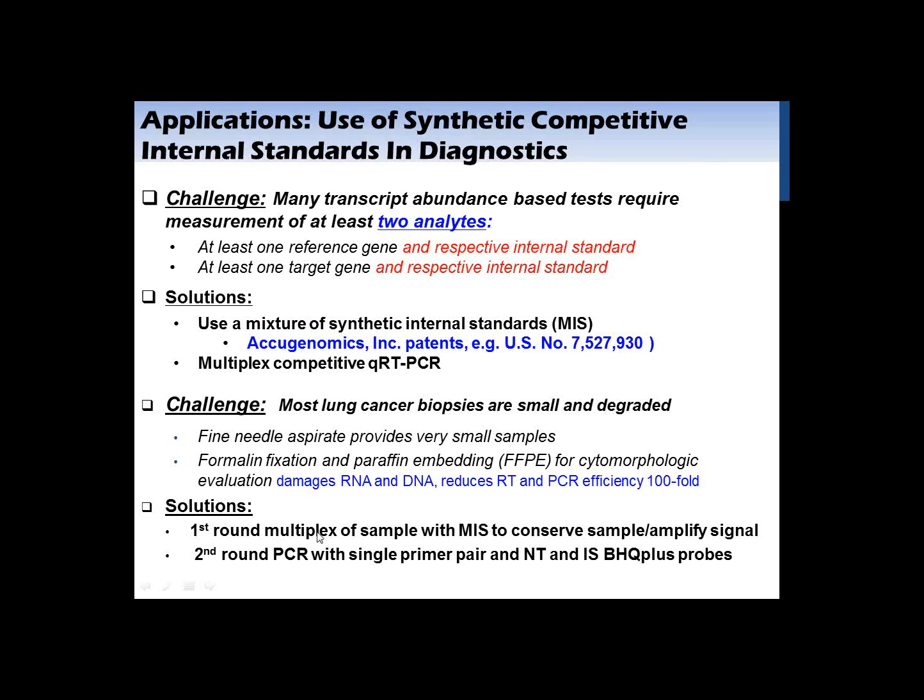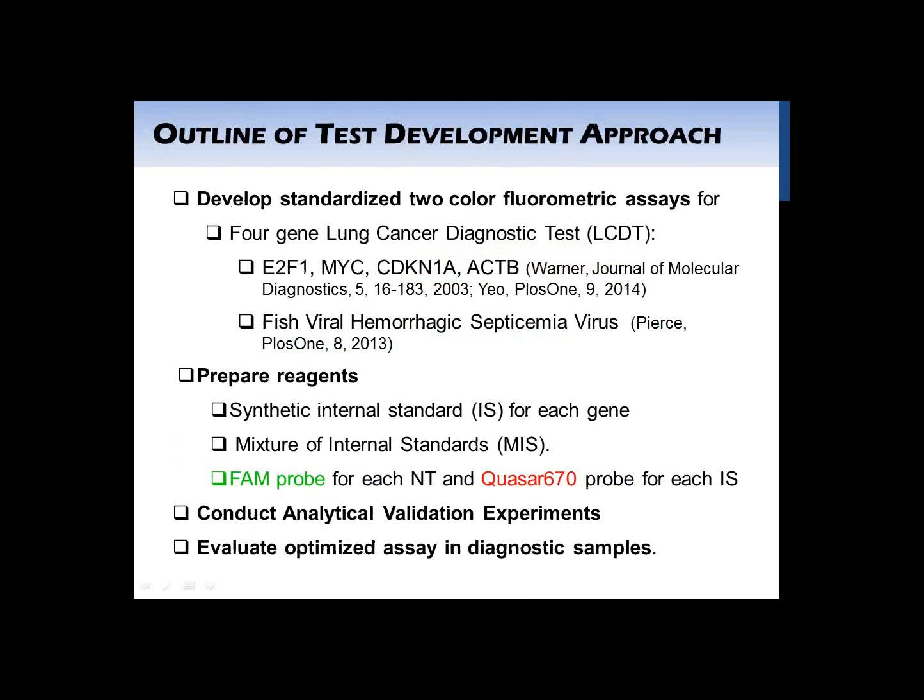So do a first-round multiplex of the sample mixed with the mixture of internal standards, and this conserves the sample and amplifies the signal. And then we do a second-round PCR with a single primer pair and native template and internal standard probes, the BHQplus probes. So I'm going to go through all of this.